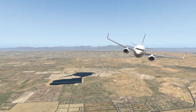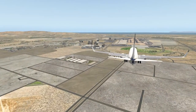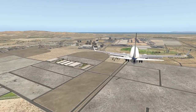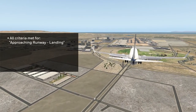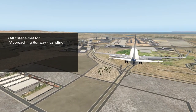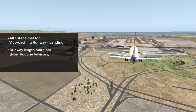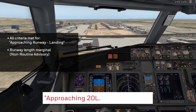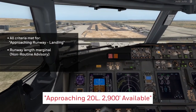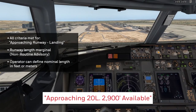This advisory tells you if the runway you are approaching is shorter than normal and is especially helpful when flying approaches to airports with parallel or multiple runways. The advisory is issued when all of the criteria are met for the approaching runway during landing advisory, and the runway length is marginal for a normal landing. "Approaching 20 left, 2,900 feet available." The operator can define the nominal length in feet or meters.